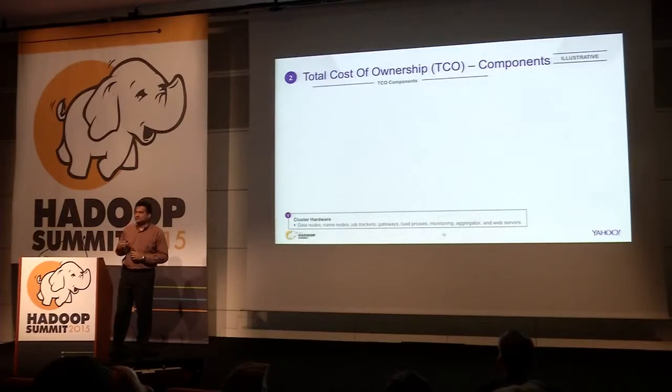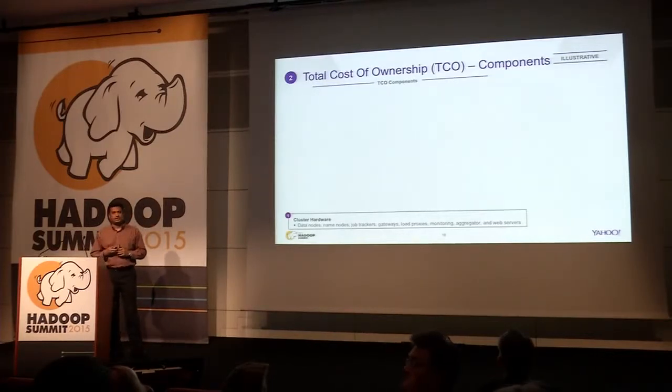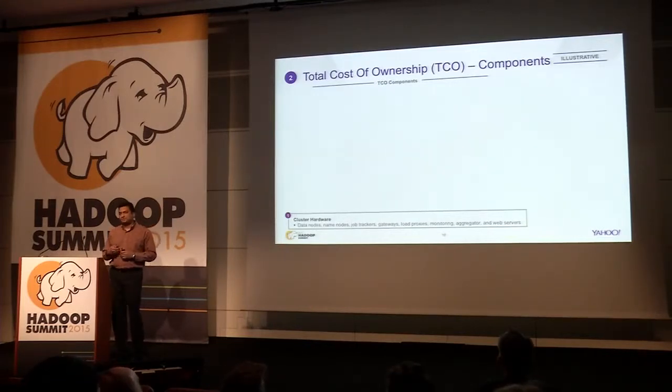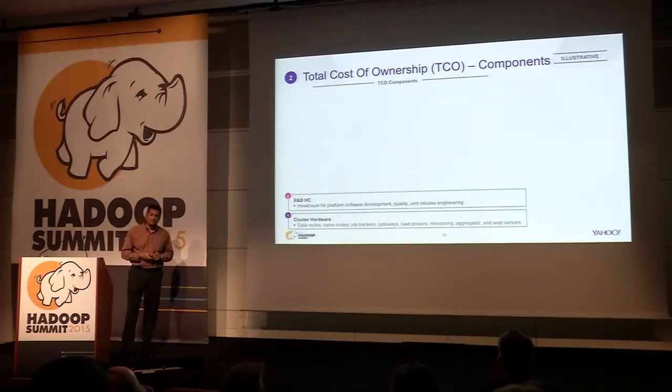The first is hardware itself. And there are a variety of hardware, not just data nodes, right? There are all kinds of different things, proxies, name node, job trackers. And you have to account for all of that and depreciate it properly to get a run rate, which is a monthly run rate of OpEx and CapEx.